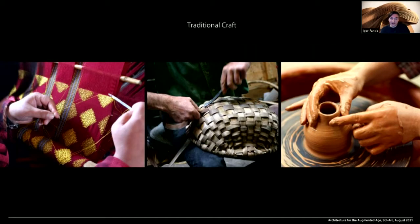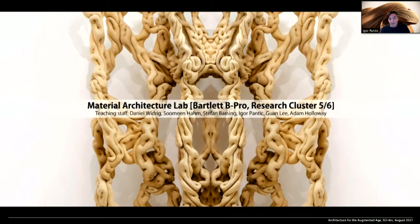However, the distinctive nuances and subtleties of traditional craft practices are absent from the artifacts of robotic production, since the intuition and understanding of these qualitative aspects of a project are difficult to describe in the deterministic and explicit language of machines. So as part of Soomeen's and my previous research at the Bartlett School of Architecture in London, we tried to challenge this discrepancy as part of the teaching staff of Research Cluster 6, together with Daniel Widrig and Stefan Bussing, and later Guan Li and Adam Holloway.